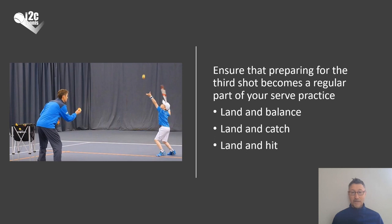It could be that you ask them to land and catch a ball that you've tossed to them from a position where I am in that photo. Or it could be that you get them to land after the serve and then you get them to hit ball three, as they would in match play. And I want to just unpack that a little bit more as we go through today and show you some very simple ideas on how that can happen.